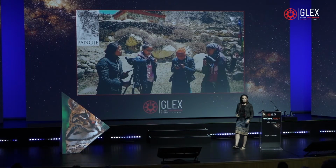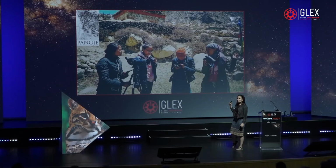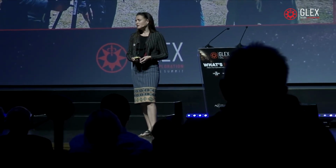And it wasn't until I started working with some of the remote communities in the Himalayas of Nepal around snow leopard conservation, who clearly don't have access to these types of facilities, that I realized that this is actually a big problem for conservation. In fact, I'd go so far as to say that this is one of the biggest problems that is preventing us from putting a stop to biodiversity loss.